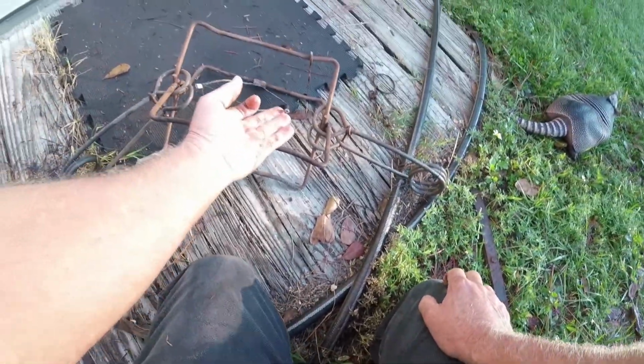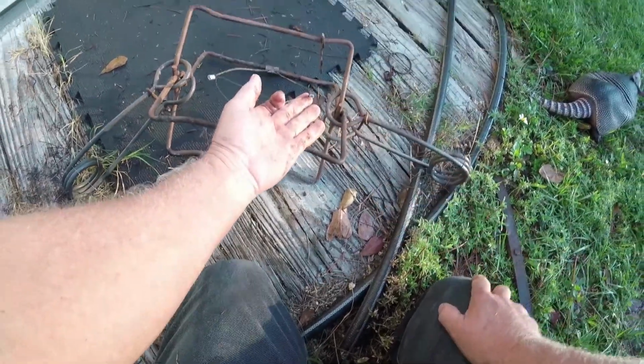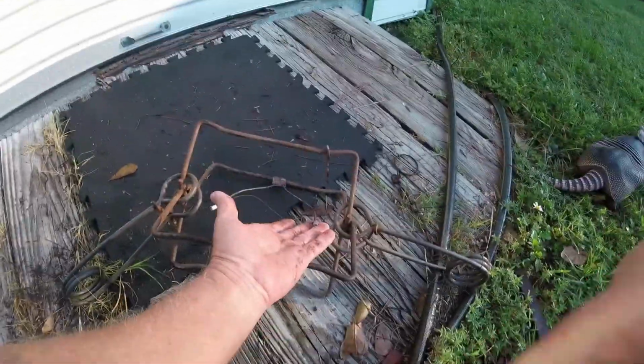Now here's something I do too. This is a little added trick. I don't know how many trappers are doing this little trick. And he bent this a little bit. But what I do, I put 2 stops on here. Just those are 16th cable stops I use on my snares.